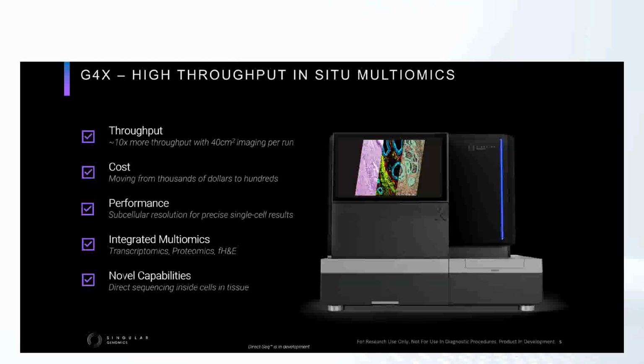What that allows us to do, importantly, is bring down the cost of spatial profiling from multiple thousands of dollars to hundreds of dollars, which we think is important for moving the whole field forward. And the performance of the system: it's subcellular resolution, 0.5 micron resolution, and that gives us precise single cell insights. And then we're integrating transcriptomics, proteomics, and fluorescent H&E all in the same section, all in the same FFPE section.